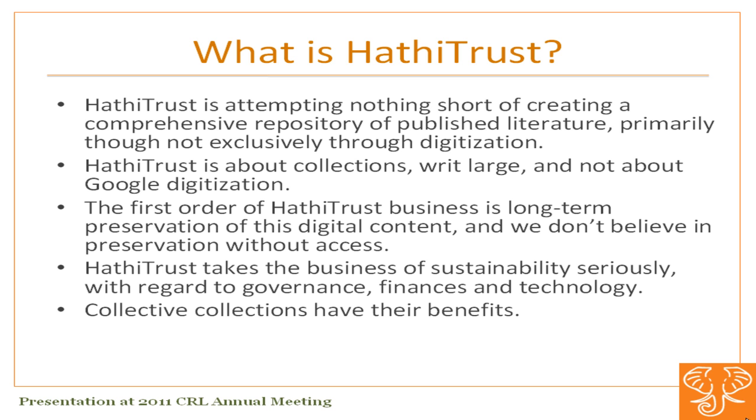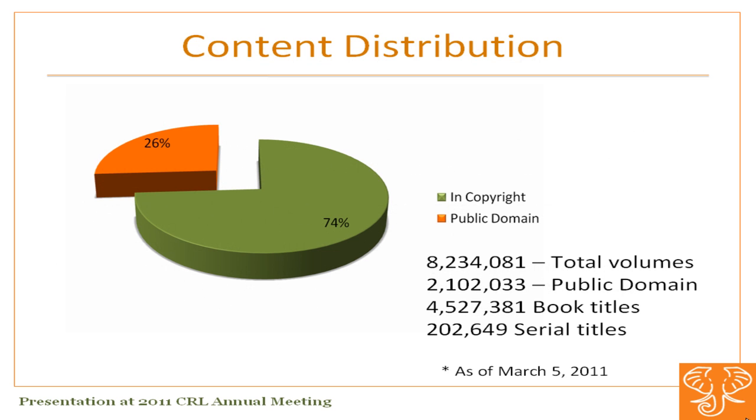So the next slide gives you some sense of what we have in the way of content. Right now, today, 8.5 million volumes. It's hard to keep the slides up to date. A little over 2.2 million are in the public domain, as well as many volumes that are in copyright that rights holders have granted permission to open access to. But by and large, the majority of the content is closed.